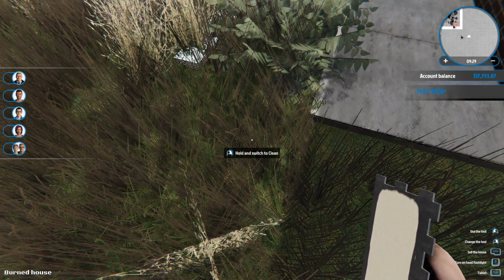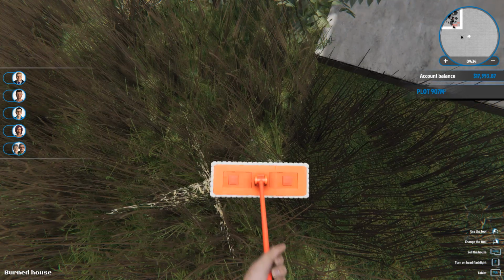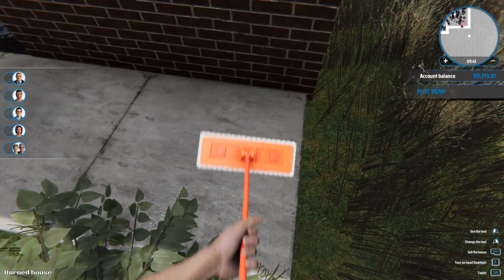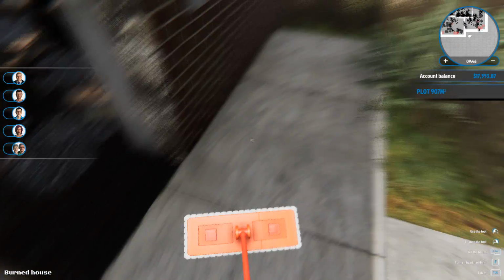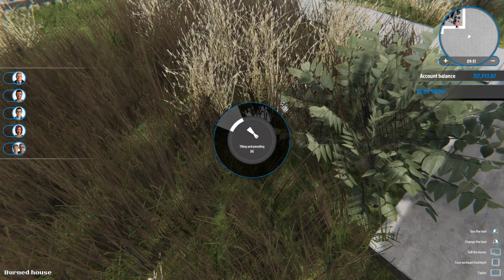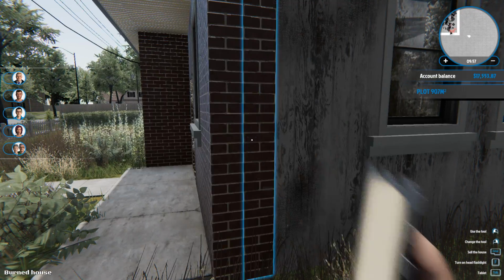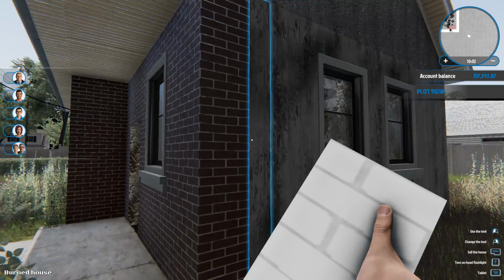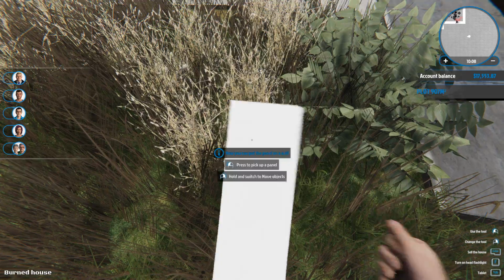What is hold and switch to clean? There's something I have to clean here? What do I have to clean here? It's grass. I should do this. Alright, I don't know why I have to clean the grass. That was weird. Oh, that's tricky.